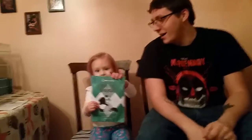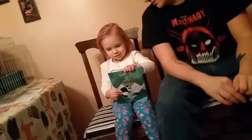River. Are you ready? Yay! Okay, so we decided to get River something, one of our own little kind of opening things. It's called the Sock Panda. So we'll see what we got this month.